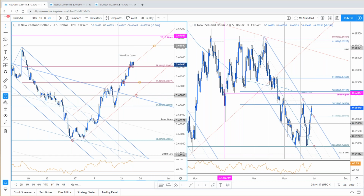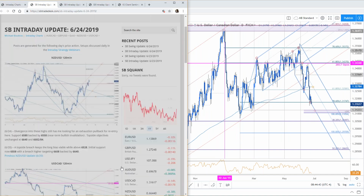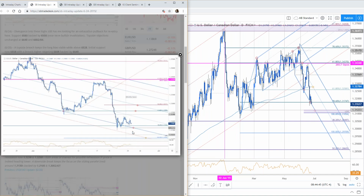Here's dollar CAD. At support still, pressing it this morning. And I want to see what happens right here. So here's the idea for dollar CAD. This is big support. Remember the daily chart, you had the 786 retracement of the advance off the yearly lows. You had the lower median line parallel for the slope, which was right there as well.